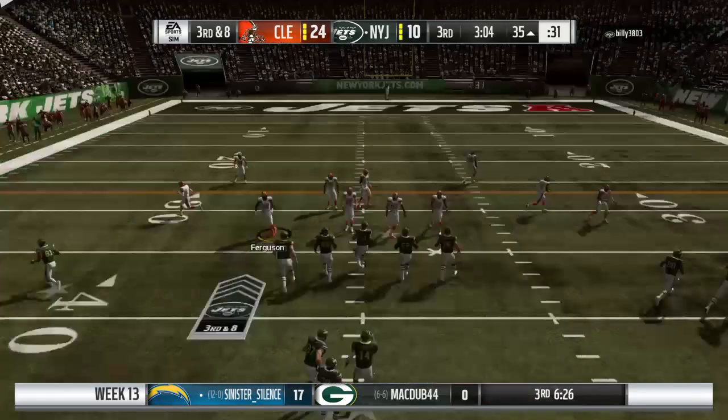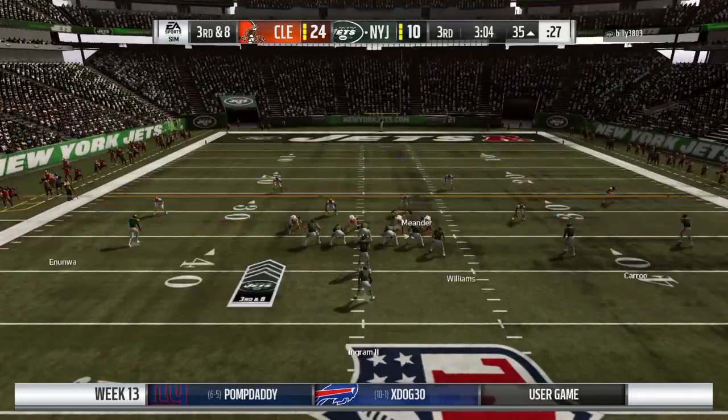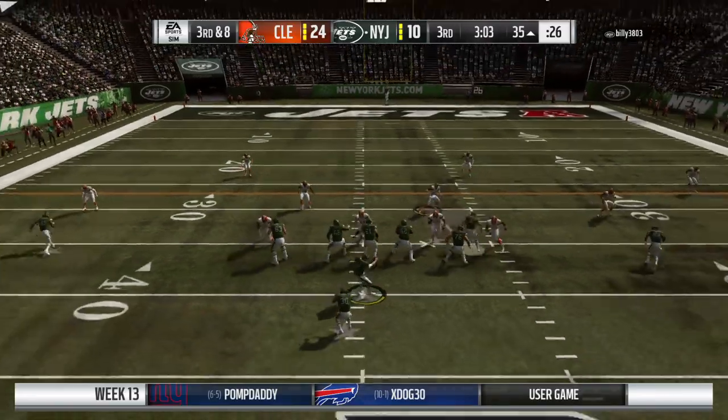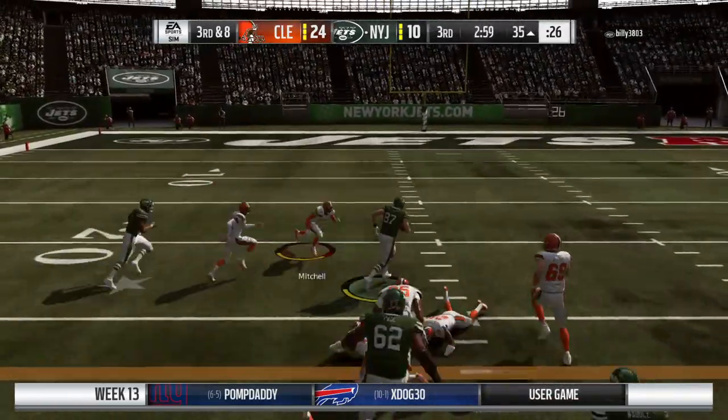In need of a conversion on 3rd down. They had the big play to start the drive. Not much sense. Throwing again is Darnold. He's got a man over the middle. It's Williams.